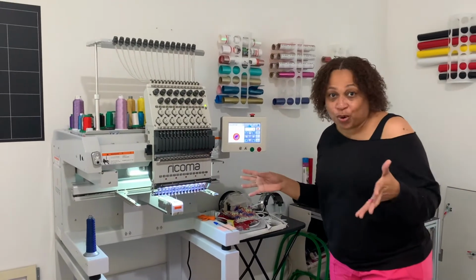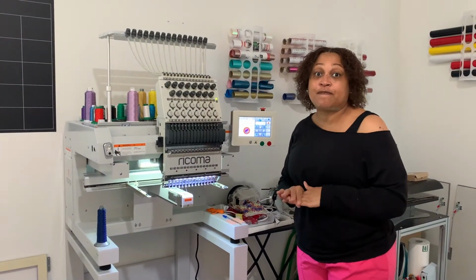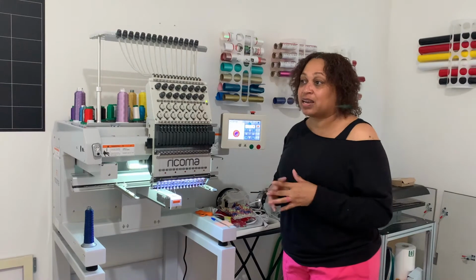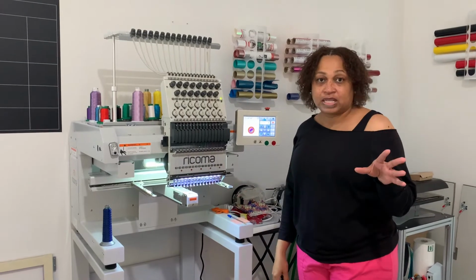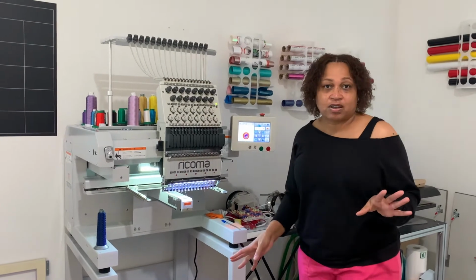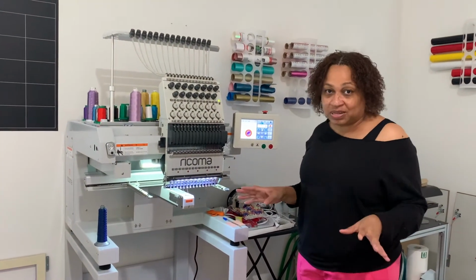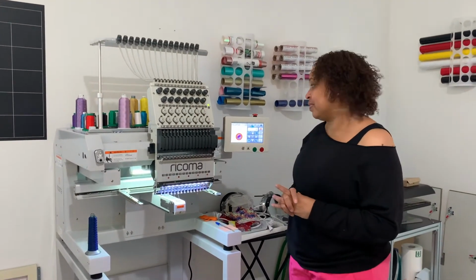This is my big boy embroidery machine. Now this is the Ricoma MT1501. It is a 15 needle machine. I love this machine now, but when I first got it, I was terrified. I did not want to touch it. I didn't want to mess with it. And I know that sounds crazy because you're saying, but you bought it to do for business. But I was just scared of it. It was brand new, and it's so big, and I was just like, I don't know if I can do this. But now I absolutely love it, and I've enjoyed creating a lot of fun stuff on it.